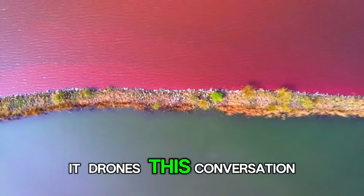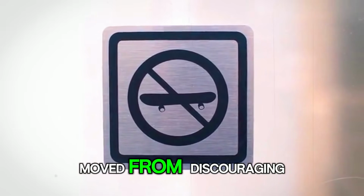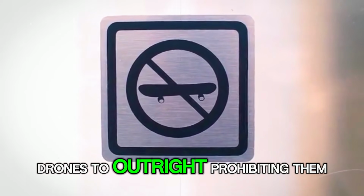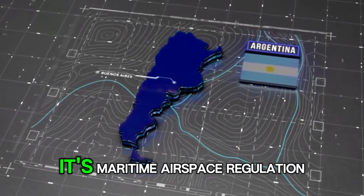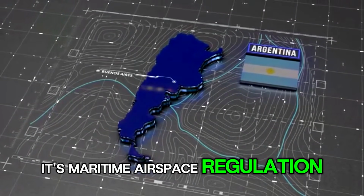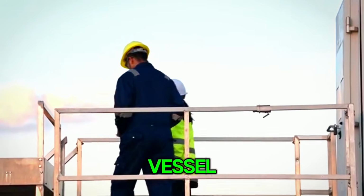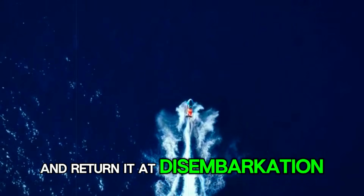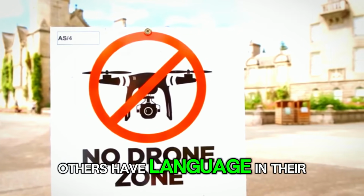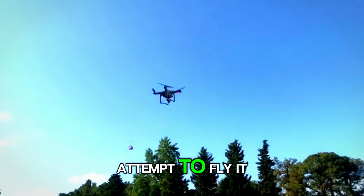Drones. This conversation has gotten more serious. Multiple lines have moved from discouraging drones to outright prohibiting them, and the reason isn't just policy preference. It's maritime airspace regulation and the legal liability created by flying an unregistered aircraft near a vessel. Some lines will hold your drone for the entire sailing and return it at disembarkation. Others have language in their contracts allowing them to confiscate without return if you attempt to fly it.